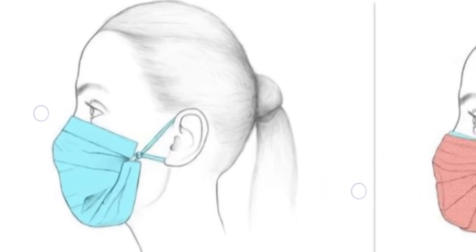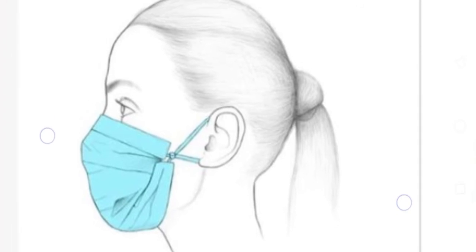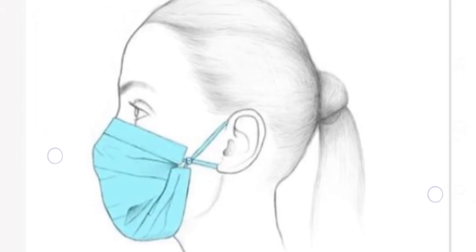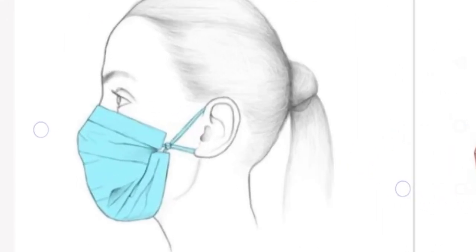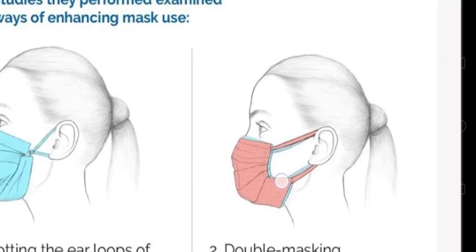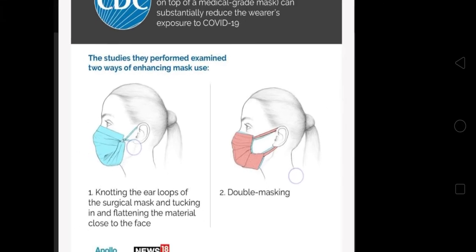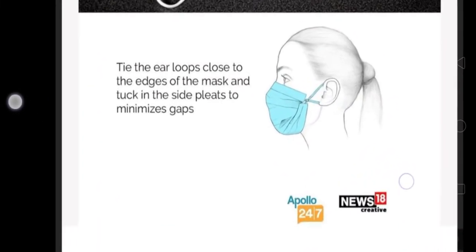One of the ways of masking efficiently, that is by a single mask only, you have to tie a knot. You have to tie a knot. You can see in this slide, I think you have to tie this knot and it will fit properly. Second, that is more efficient, that is double masking. Now regarding double masking, I will discuss in an elaborate way in a subsequent slide. Now this is regarding the knot.